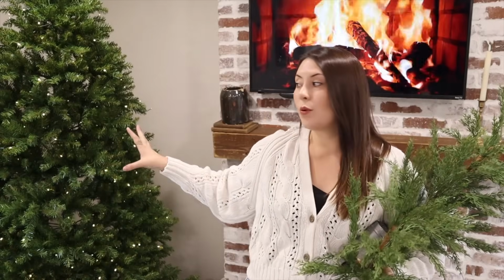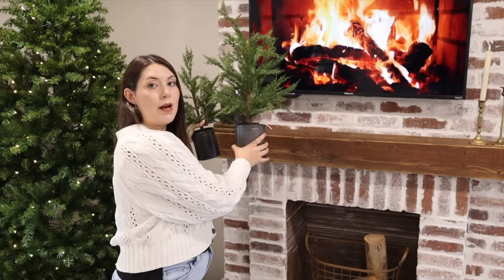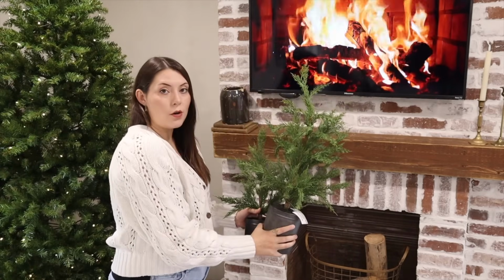If you don't have your Christmas tree next to a fireplace like I do, ours is obviously tucked away here in this corner, but these would be so pretty styled on a mantle if you have a big chunky mantle, also on the hearth of a fireplace. I've been playing with these on my dining room table as a centerpiece, little side tables, buffets, console tables. I mean, truly the list goes on and on. These are such a great staple, and again, something that you can use for many years to come.